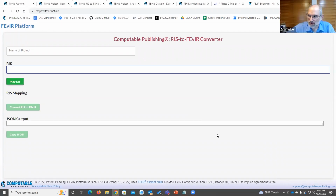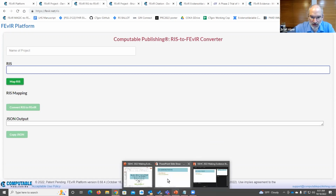Okay. So should we respond to other chat items or move to the scientific evidence code system? There isn't anything else on the docket besides the RIS thing. All right, so we can circle back to that.